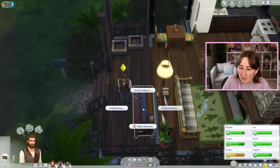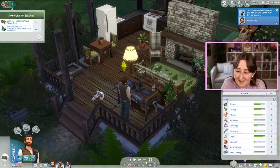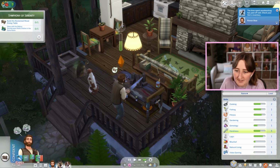Let's craft a dragon sculpture. Maybe I can also craft a gnome afterward on level 5. Before today, we also did not have the ability to craft a gnome. That's new from Enchanted by Nature. I feel like they made it easier to build this skill. It's going up so quick. Oh, I can make the reclaimed wood dining table now too.